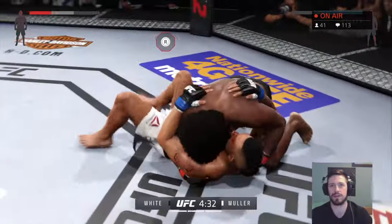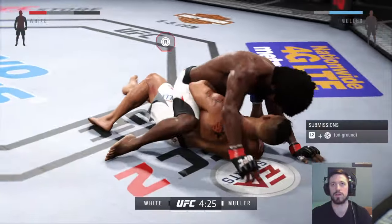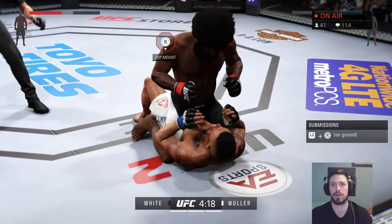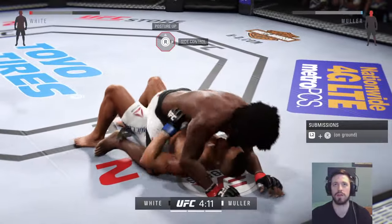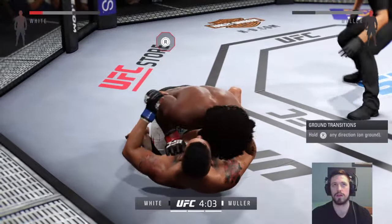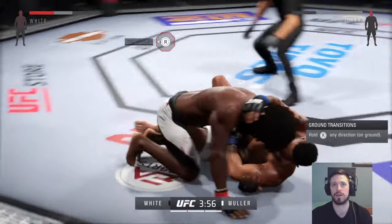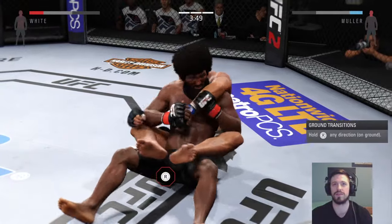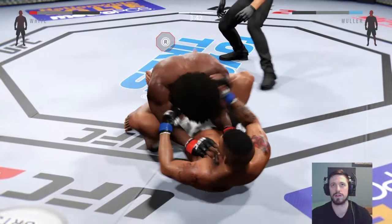I need you to scramble. He's inside control here. Moves into full mount here. And he postures up. Nice right hand. He's in half guard here. He's got no energy, there's a reversal. Nice sweep. Now he's in the guard.